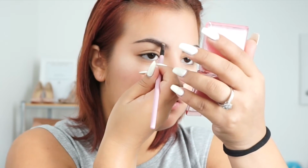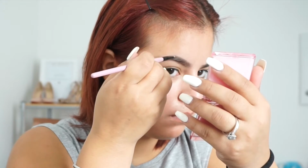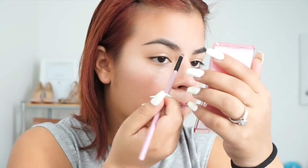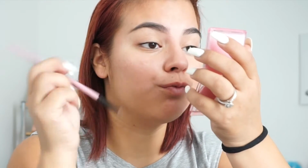I grab a little bit more, do the exact same thing. Now with this part, I like to lift my eyebrows so I can get right in here. Always make sure you don't use a lot of product right in here, as that's the part that you want to look natural. I see a lot of girls on Instagram, Facebook that do really like dark pencil liner eyebrows, and that's not how it's meant to be.